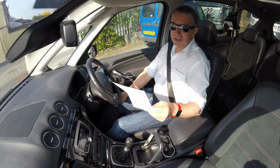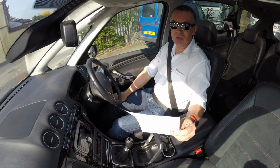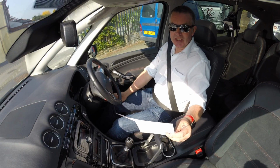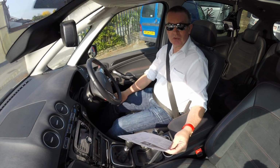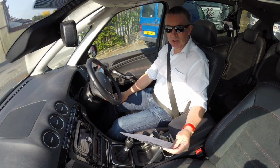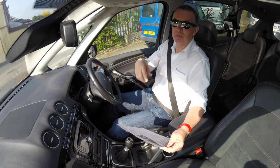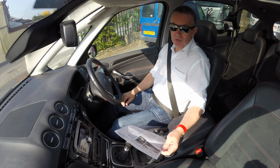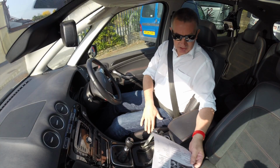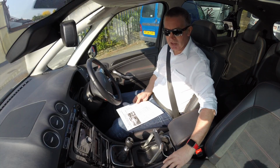Okay, I'll just take you around in our Ford S-Max 2-litre TDCi titanium X-Sport. It's a diesel, it's 161 brake horsepower, 2013 on a 13 plate, one owner from new, full service history, and it's got the panoramic roof. Nice spec, it's finished in white, it's got the leather and grey Alcantara seats with contrasting red stitching.